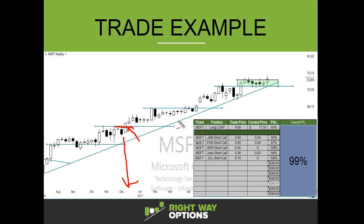We just let that trade move up the trend. Right up the trend it went. And as it went, we sold call options against it, collecting and bringing more money to the trade. We finally got called away up here at 72.5. On this trade, we got called away. Overall gain on the trade, 99%.